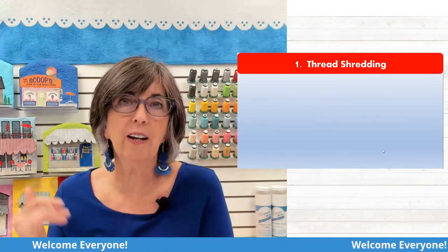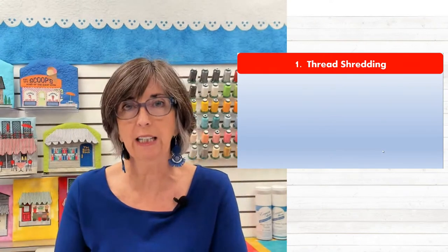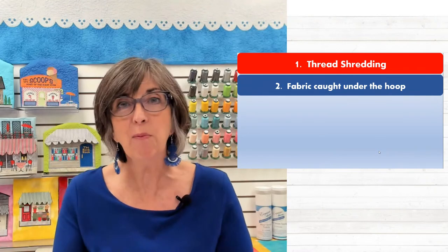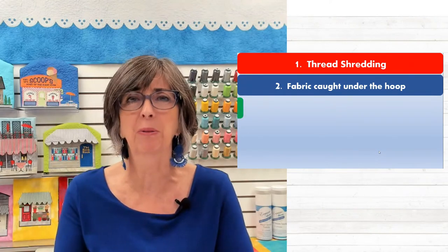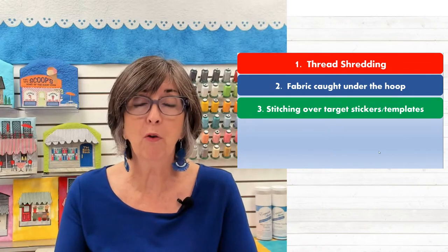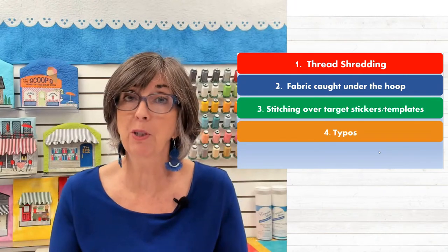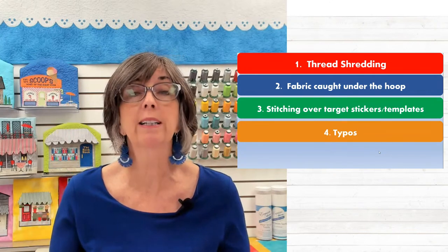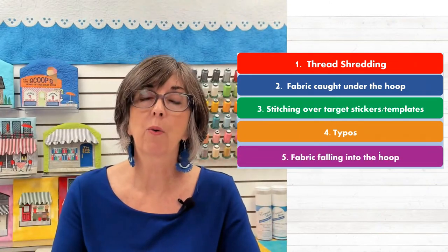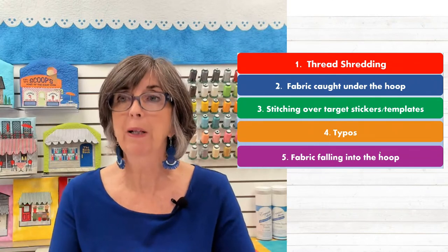The five disasters that I have identified when I look back on some of the struggles that have occurred in my own sewing room are: number one, thread shredding. Oh, that just curdles my milk, as Deborah Jones would say. Number two, fabric caught under the hoop, not just caught, but stitched under the hoop. Number three, stitching over target stickers or templates. Even though we know we should remove them before we stitch, often we're in a hurry to get going and sometimes stitch right over them. Number four, typos. I often don't spot a typo until it's stitched in thread on fabric. And I spend a lot of time creating my own text, so I don't know why that's such a problem. Number five, fabric falling into the hoop is another problem. So those are my five top disasters.